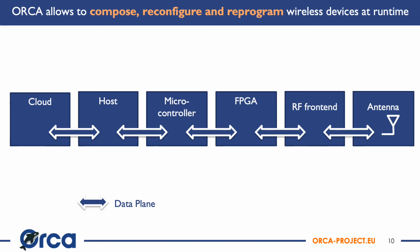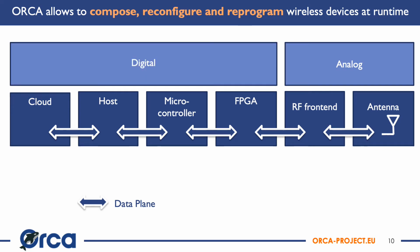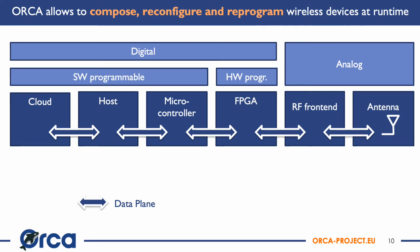A typical SDR system has different types of architectural components where processing can take place. First, we have the antenna and RF front-end, which are analog components. Then we also have a number of digital components: FPGA, microcontroller, host PC, and cloud. We can further make a distinction between software and hardware programmable components.